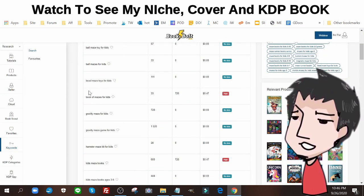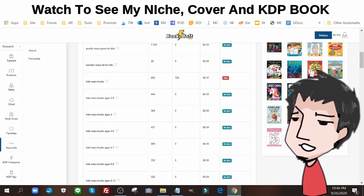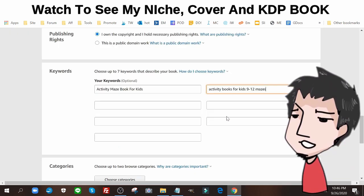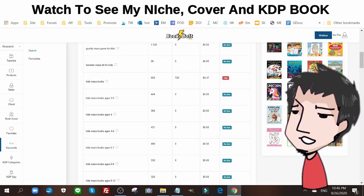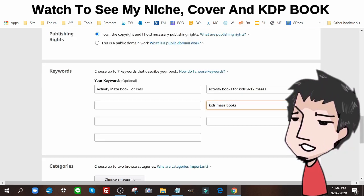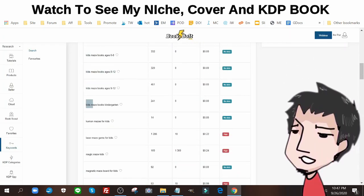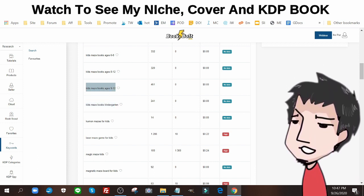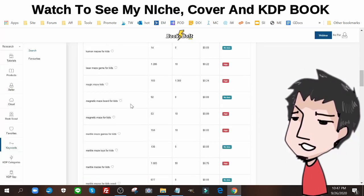Okay, book mazes for kids, and the search value is so low for that. Gravity mazes. Let me see what's another good one. Kids maze books. Okay, I like that one. Okay, let me see here. I'll take this one as well. Actually, let's get this one here. Kids maze books ages 8 to 12. Let's put that one in there. Kids maze books kindergarten. Nah, it's not really for kindergartens, I don't think. 9 to 12. This one is relevant. Okay, drop that in there.